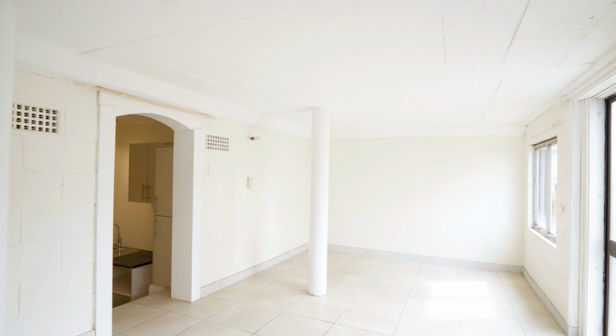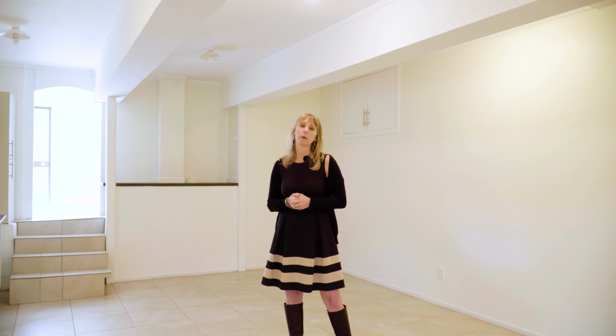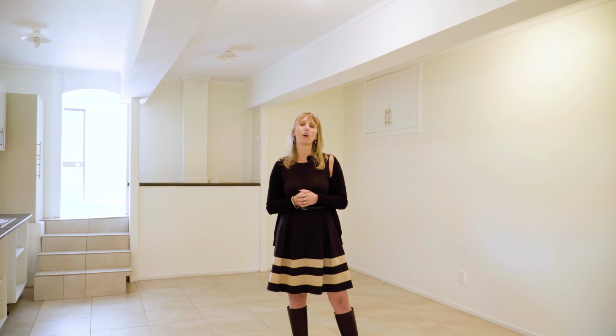This home offers you three spacious bedrooms, but it's also got this space downstairs. So use your imagination. If you're wanting a pool table for the kids, or a rumpus room, or even space for extended family. It also has its own heat pump down here, so you'll stay warm and cozy in winter.